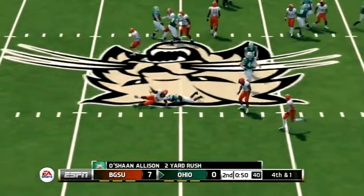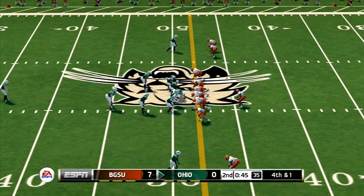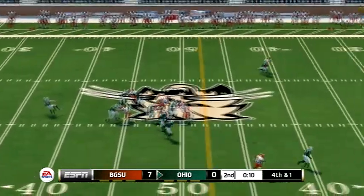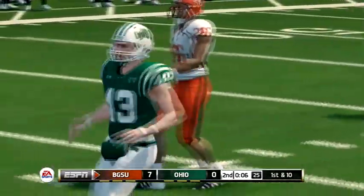Gives it up the gut. They tackle him there, and he's still going to be short. Gain of 3 yards. That'll bring up fourth and 1. And they could really put their opponent in bad field position with a good punt here. Punt goes over the goal line, and this will be a touchback.